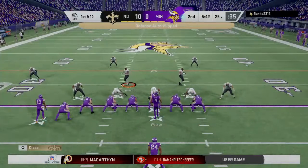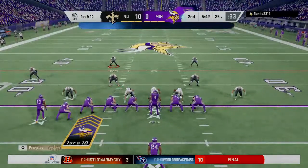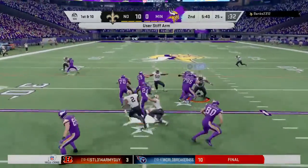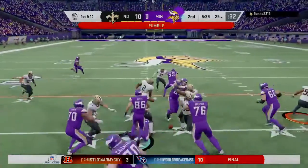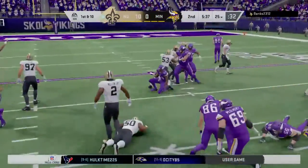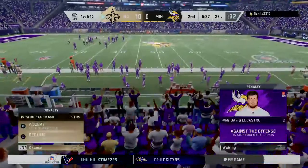Here are the Vikings now to start their next drive. And the results for them have not been strong to this point. 2 drives have ended in a turnover and then a punt. So would it be too snarky? Oh, Chubb fumbled it. And this is picked up by the Saints. And his guys are going to take over at the 31-yard line.